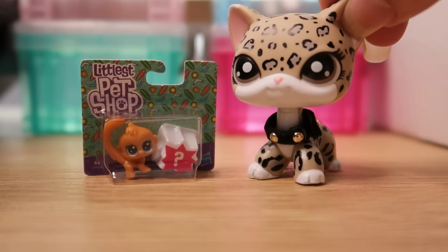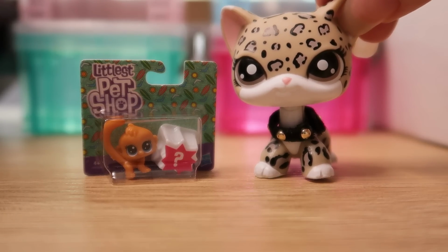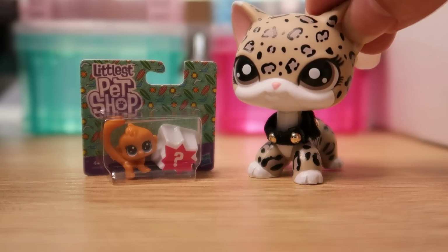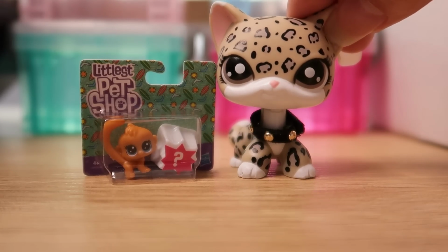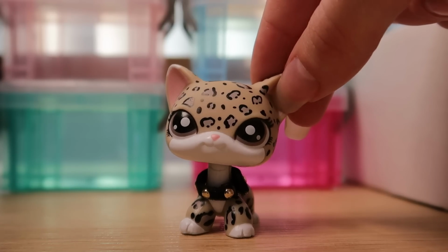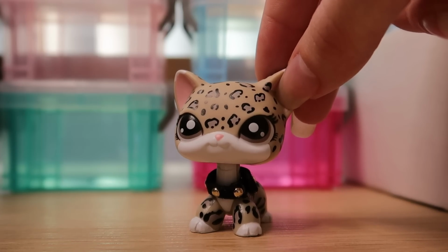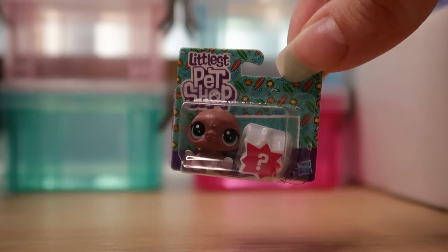Also, for anyone curious, here's a size comparison. Yes, they are absolutely insanely tiny. The packaging is a pretty decent size compared to an LPS, but yeah, they are crazy tiny. It's like the size of a paw, like a G2 LPS paw. It's wild. I feel so stupid making that video being like, hey guys, this is the tiniest LPS, and then I find these a week later. It's so embarrassing. But let's see if we can open this little guy up and take a closer look.